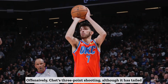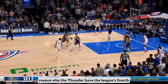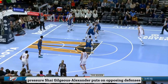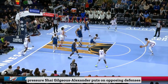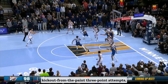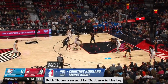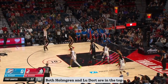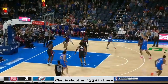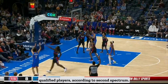Offensively, Chet's three-point shooting, although it has tailed off a little bit lately, is a big reason why the Thunder have the league's 4th best three-point percentage, largely because of the pressure Shai Gilgeous-Alexander puts on opposing defenses getting into the paint. The Thunder are averaging the 2nd most kick-out from the paint three-point attempts, with 8.2 of them per 100 possessions. Both Holmgren and Lu Dort are in the top 10 in three-point percentage off those kickouts. Chet is shooting 43.3% in these situations, the 10th best mark amongst qualified players, according to Second Spectrum.